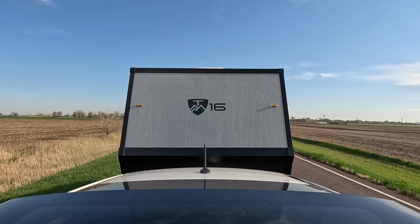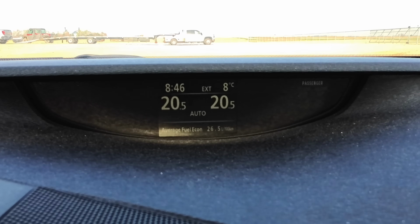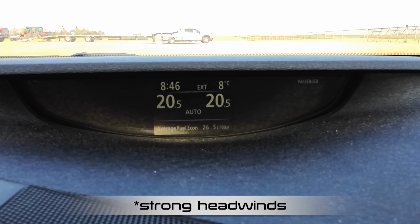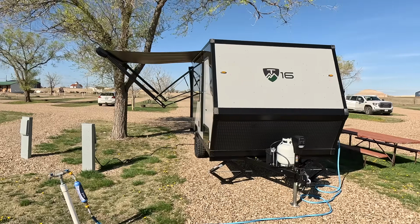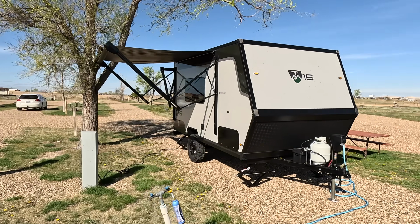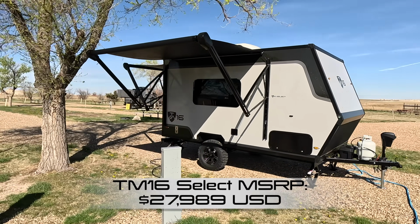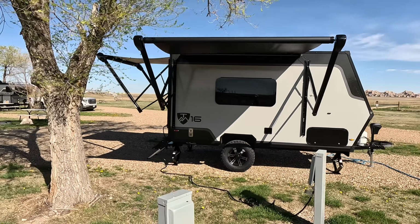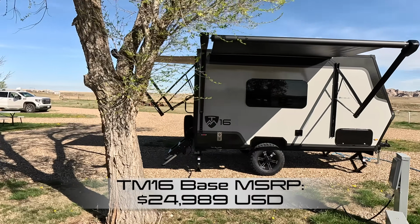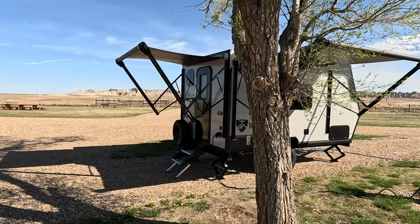Fuel economy finished at 26.5 liters per 100 kilometers, or 9 US mpg. Let's talk price. For the TM16 as equipped in the video, the MSRP is $27,989 US dollars. A base model with less equipment starts at an MSRP of $24,989, also in US dollars.